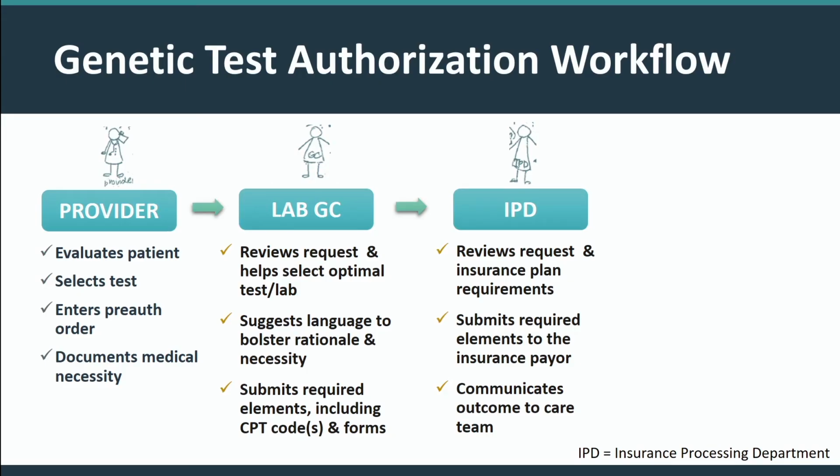The information is then transferred to our insurance processing department, so we don't have to talk with the payer. We get to do our best work around really optimizing the test. And then we have a great team of staff who communicate directly with the insurance plan by fax and phone, and they're just really amazing people. But they communicate the information and get the outcome back, which goes to the care team.